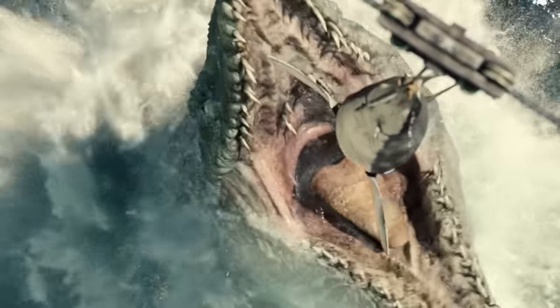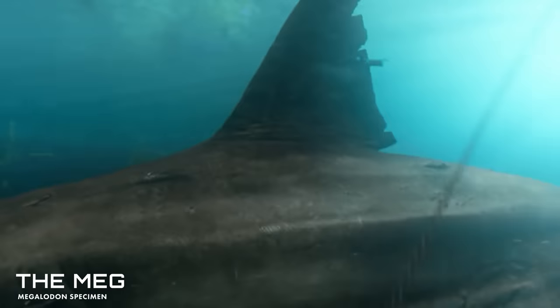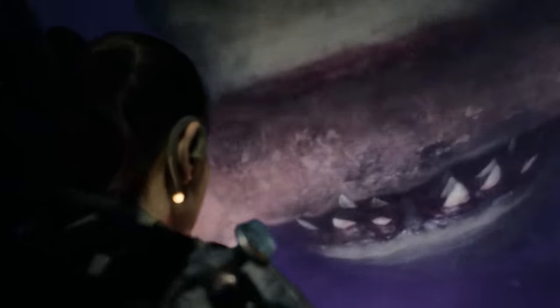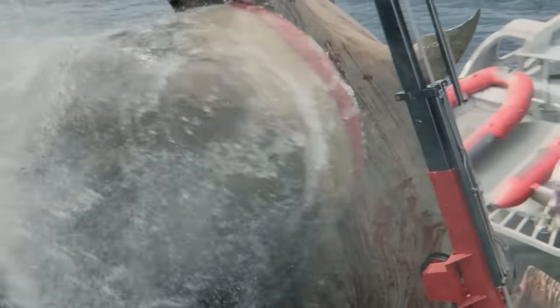Before we enter the analysis platform, we will first make clear the proportions of these two creatures before they face each other in the arena. The MEG, or MEGs, were featured in the 2018 film. Here we were introduced to a massive, previously thought extinct shark who was surpassed by an even larger second specimen that appeared later in the film.